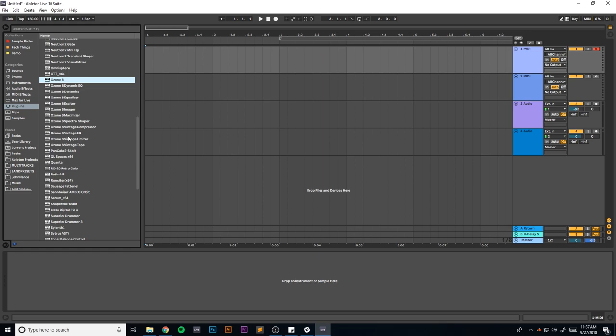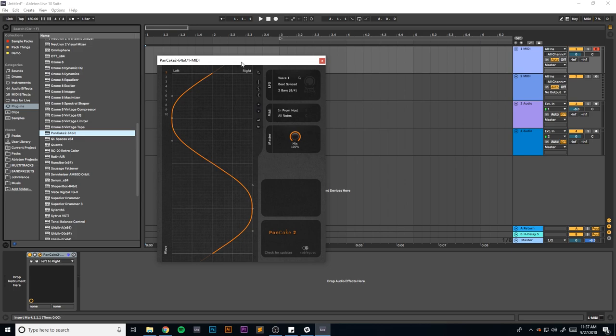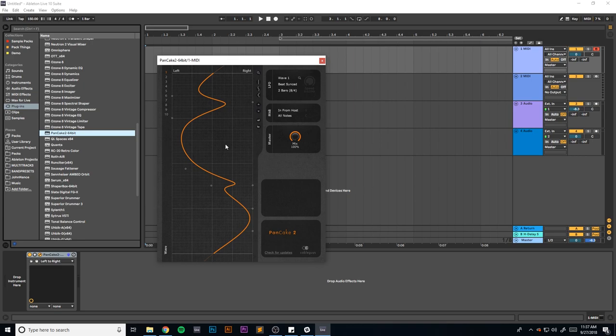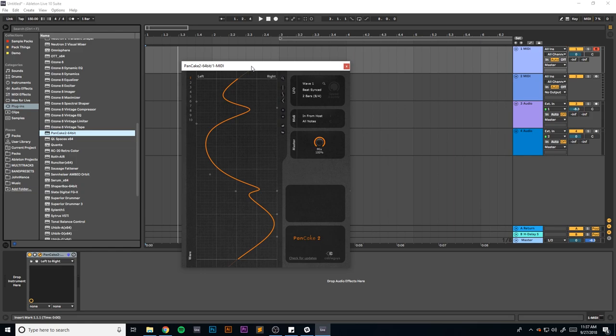Then all the different parts are individual. You have Pancake, which is another free plugin. I love me some free plugins. Just imagine this is the panning of your sound over time. You can kind of manipulate it. If you have a very particular pan pattern in mind, then you can kind of draw it in and make your sound squiggle around in the air.